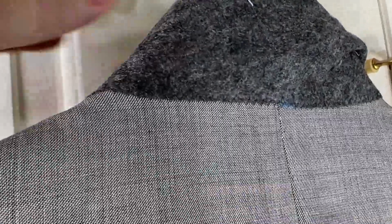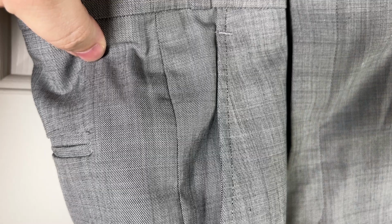Now, let's talk about the fabric and the construction. This is a gray sharkskin fabric made from premium Italian Super 110S wool from Vitale Barberis Canonico. It's very soft, very good fabric. I can't find any visible issues with this fabric. The suit is full canvas, so it is going to fit better over time as that canvas conforms to my body. And now let's look at the quality. You can see that the stitching is spot on.